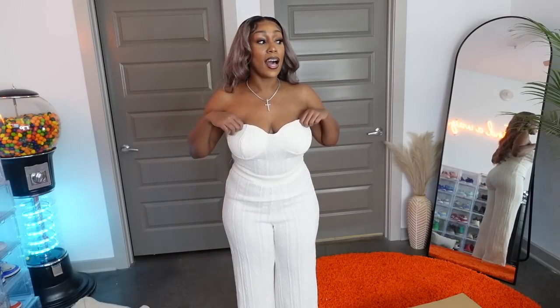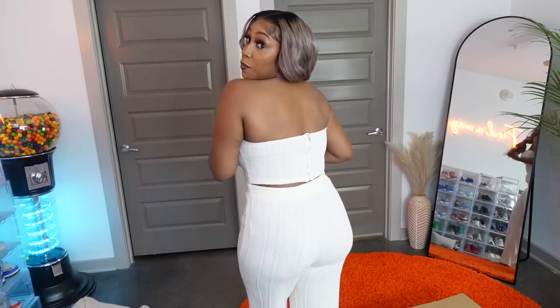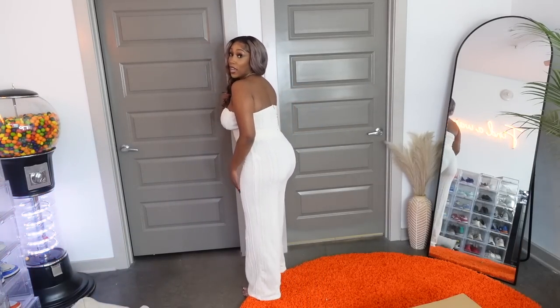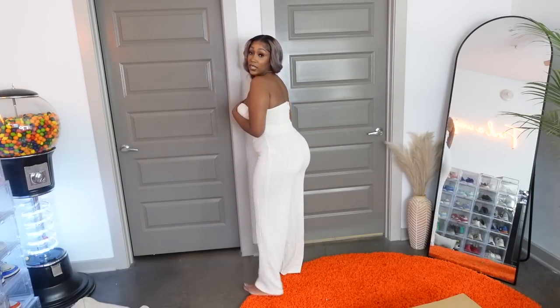I got this jumpsuit in a large. Anytime it's a jumpsuit or a romper, I get a large because my bottom is kind of large and my top is medium. So I don't see this jumpsuit being able to stay up too much unless I did have on a strapless bra. I think it might be too big over here, in the upper boobie region. But I do like it. I like the back and stuff. This is really cute. It's a knitted type of jumpsuit. I think it's a nice in between. So let me get close so you all can see the fabric. So yeah, it's knitted.